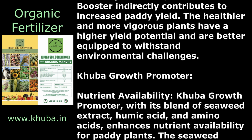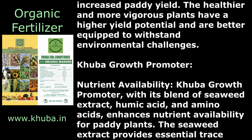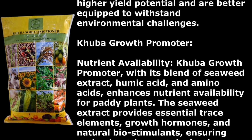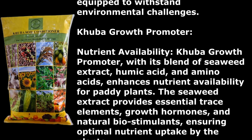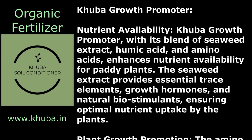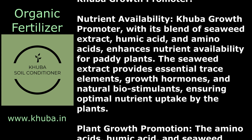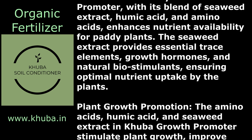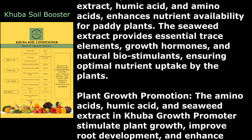Khuba Growth Promoter. Nutrient availability. Khuba Growth Promoter, with its blend of seaweed extract, humic acid, and amino acids, enhances nutrient availability for paddy plants. The seaweed extract provides essential trace elements, growth hormones, and natural biostimulants, ensuring optimal nutrient uptake by the plants.